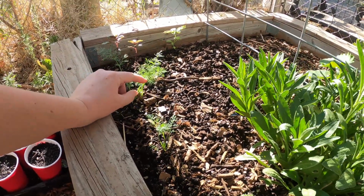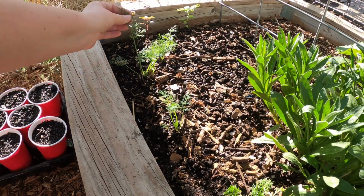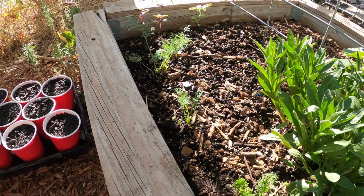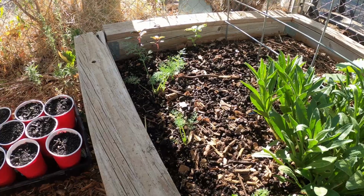I usually don't actually get to eat very much dill because right about the time that it gets big enough to harvest is when the butterflies come in, and dill is a great host plant for caterpillar larvae for the butterflies to eat.